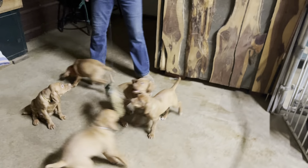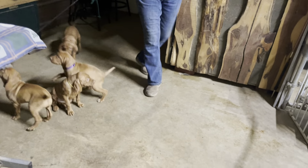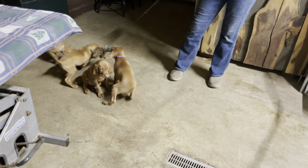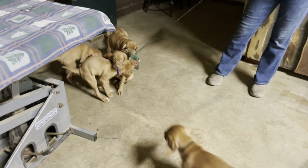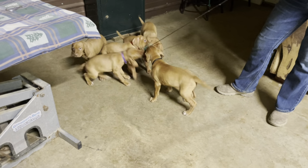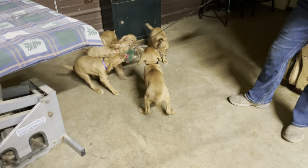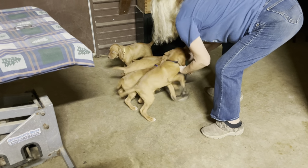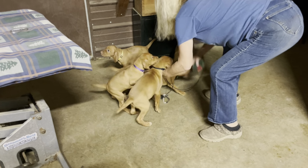You'll notice right away that the silver girl, like I told you, she's got the energy. Maybe she's the first one to grab the toy and get into the participation of the play. There's black joining in the game. You notice red was there first. They're all gamey, is what I call gamey. They like the game more than we sit down and love them a little bit, so that's the difference, too.